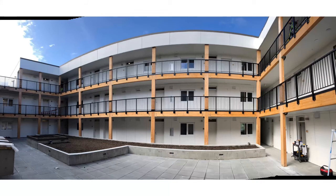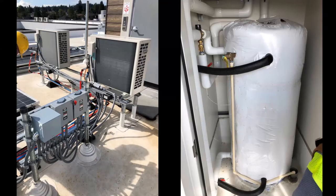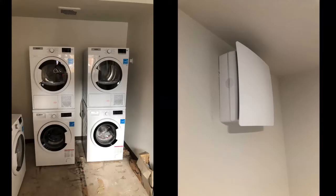Eliminated the corridors here, and so there are just exterior corridors. It's a courtyard setup. There's some exterior rigid insulation, some triple pane windows. There's the sand-ins stacks on the roof. There's the tanks, and then those route down to 3 sets of units. Blomberg dryers, passive ERVs, more solar.